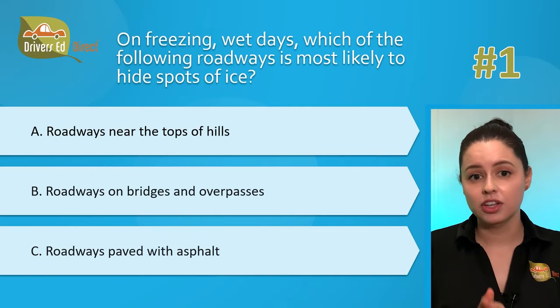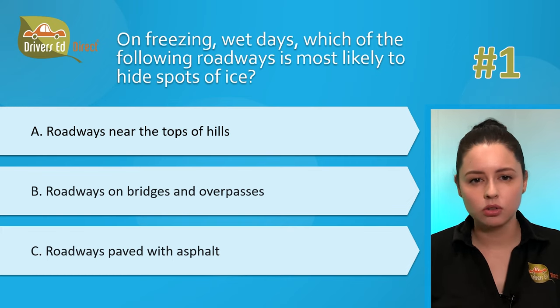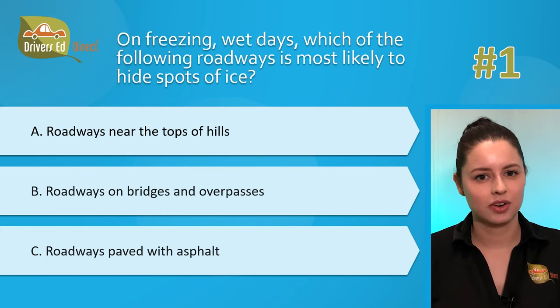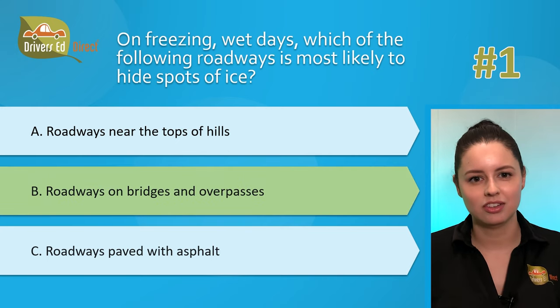The number one hardest question is, on freezing, wet days, which of the following roadways is most likely to hide spots of ice? A, roadways near the top of hills, B, roadways on bridges and overpasses, or C, roadways paved with asphalt. The correct answer is B, roadways on bridges and overpasses.